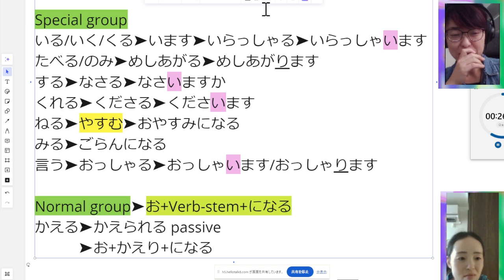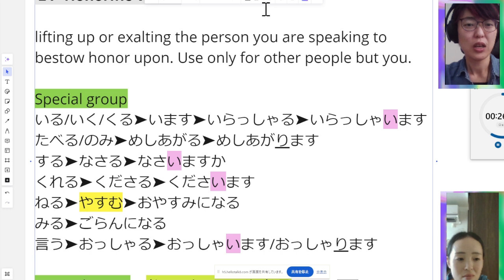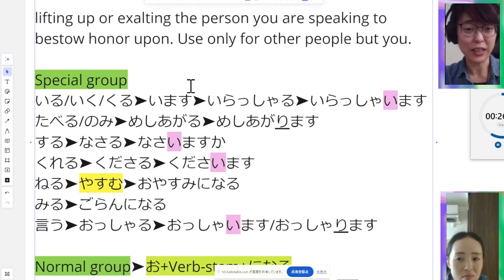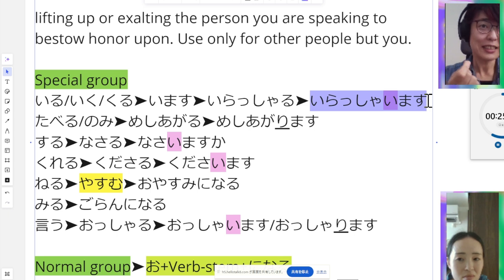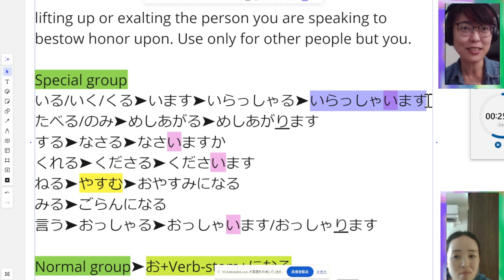So what is this grammar about, as we said earlier? There is no need. You don't have to say it, because there is a mass form, right? So if you stick to mass form, you will be fine. Okay, then when would you like to say いらっしゃいます? You wanna get the extra point. If you wanna show how excellent your Japanese is, then you gotta go for it.